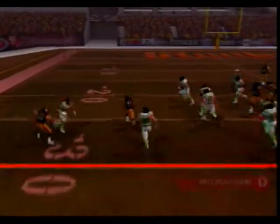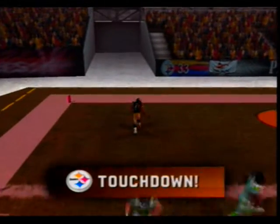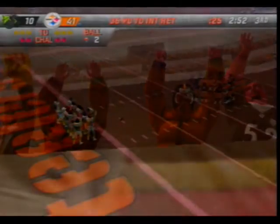Picked off. It's intercepted. The 30, the 20, the 10. Touchdown. A great return after the interception. Good blocking, and no one was able to run him down.